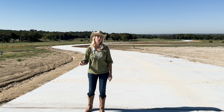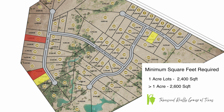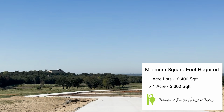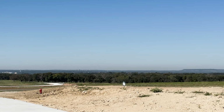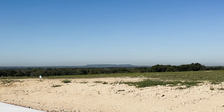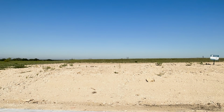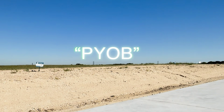Another thing you'll want to know, besides the beautiful countryside behind me, is that the 1 acre lots start at a minimum building size of 2,400 square feet. And when you get onto the larger lots, anything over an acre, it's 2,600 square feet minimum. You need a 3-car side entry garage with these lots. And one other thing is that many of these lots are still available right now, and you can pick your own builder.